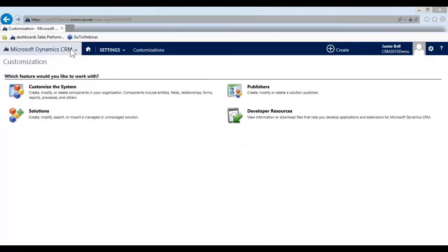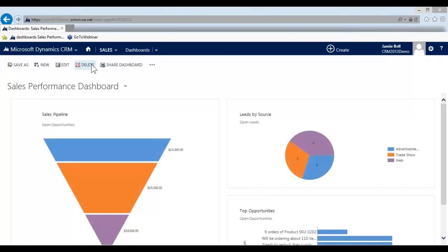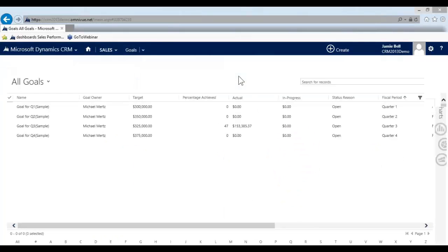Number 2, goals. I love goals. Goals are great for giving people the information that they need to see how they're tracking towards their progress. And CRM gives you a really easy way to do that. So I'm going to look here just in the sales side, but you can have goals across customer service to measure your case resolution. But traditionally here in sales is where most people use goals.